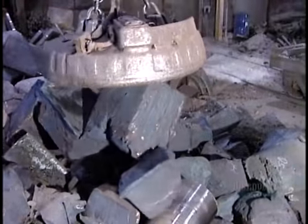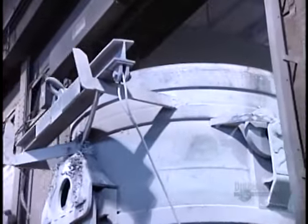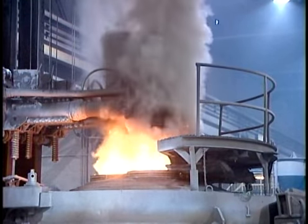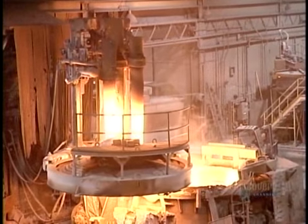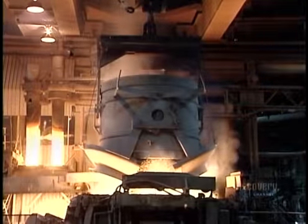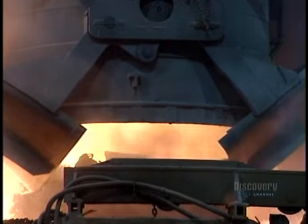Forge workers maneuver a gigantic magnet to lift 5 tons of scrap at a time until they've filled a 25-ton scrap bucket. The bucket empties 2 such loads into a fiery furnace whose temperature peaks at 1650 degrees Celsius. This is called an electric arc furnace because the heat's created by a strong electric current running in an arc between 3 electrodes. There are about 20 main grades and 100 subgrades of steel.